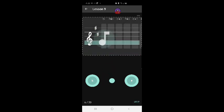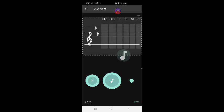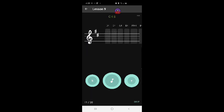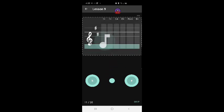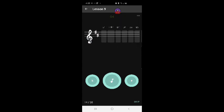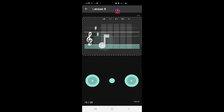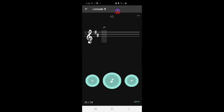Let's continue. E4. It's on the line. F sharp 4. C sharp 5. F sharp 5. On the line. C sharp 5. D4. E, D, C, B, A, G, very good. D4, on the line, sharp 4, E, D, C, B, very good boy, D4, below the line, E5, E4.